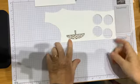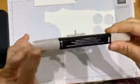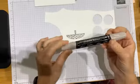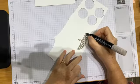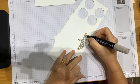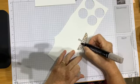Okay, so we've got this now. You're going to love me. I'm going to colour it in. I'm going to sit down to do this. I've got a Light Crumb Cake Stampin' Blend. These are alcohol-based markers, so make sure you have something underneath where you're colouring in, because it does bleed, and that's completely normal. And I'm just going to colour it in. Very simple shape to colour in, so it doesn't take long.